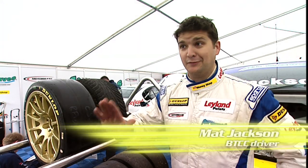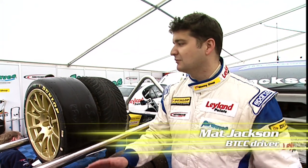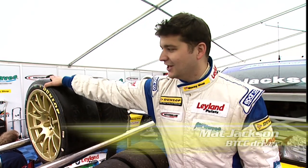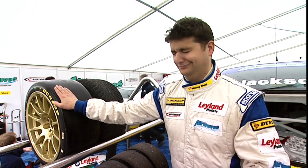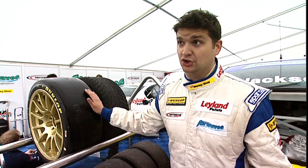We just vary the throttle, so we don't brake, you just turn the car in and just vary on the throttle like a tap. That means these little babies get absolutely just driven into the ground. So therefore they've got to be a good construction and a good tyre.